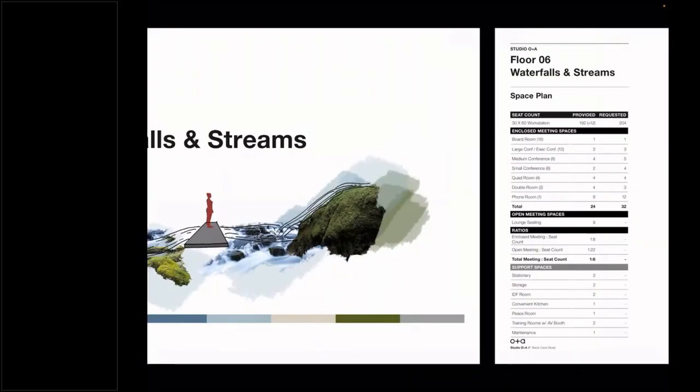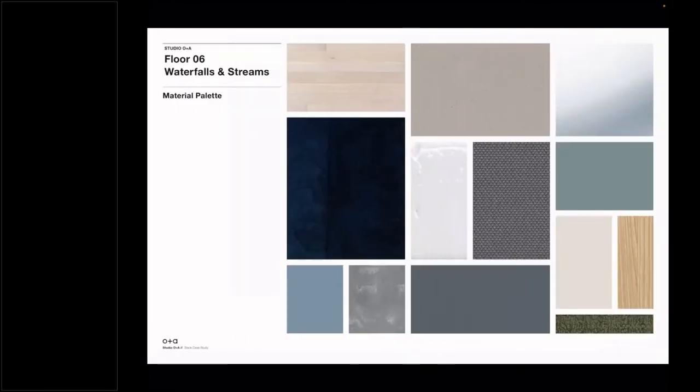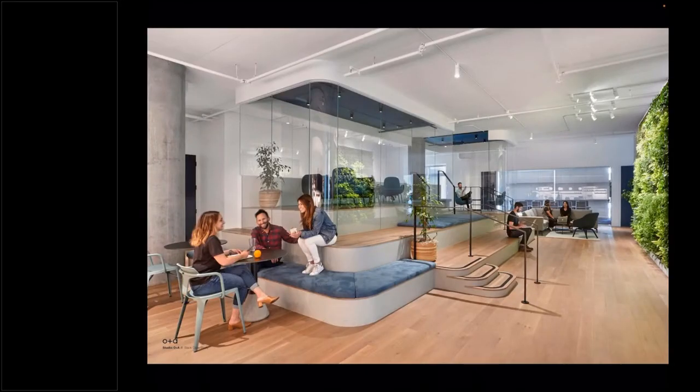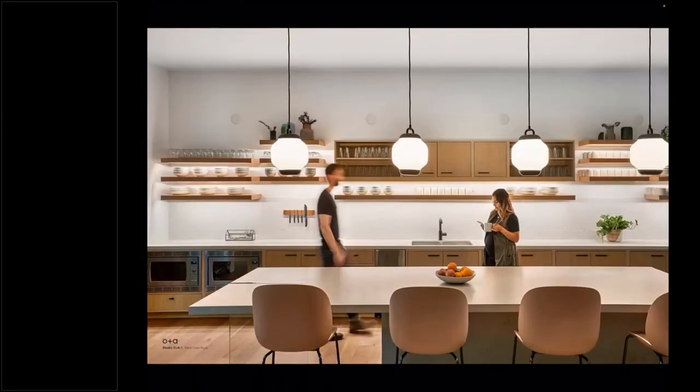sixth floor, more waterfalls and streams, conference. Here's some of the coloration, a ceiling system with light shining through it, sort of this dappled light, like if you were underwater in a stream, that might be what the light looks like. Cascading waterfall areas with blue seating cushions. We actually have more of a blue film on those glass. It really reads like a water element. And then another kitchen, different finish.